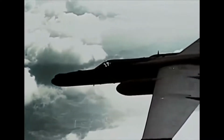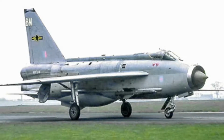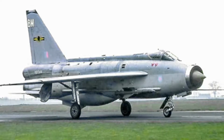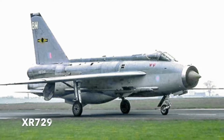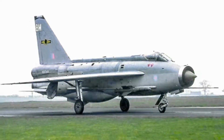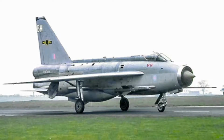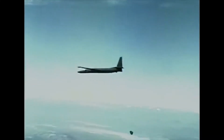Flight Lieutenant Mike Hale was a Lightning pilot in No. 11 Squadron at RAF Binbrook. In 1984, his aircraft, XR-729, had the tail code BM and was known in the squadron as Big Mother. Noted by pilots as a very hot ship even for a Lightning, during a major NATO exercise, the US Air Force agreed to allow an interception by an RAF Lightning to be attempted on one of their U-2s, considered immune from this sort of thing.